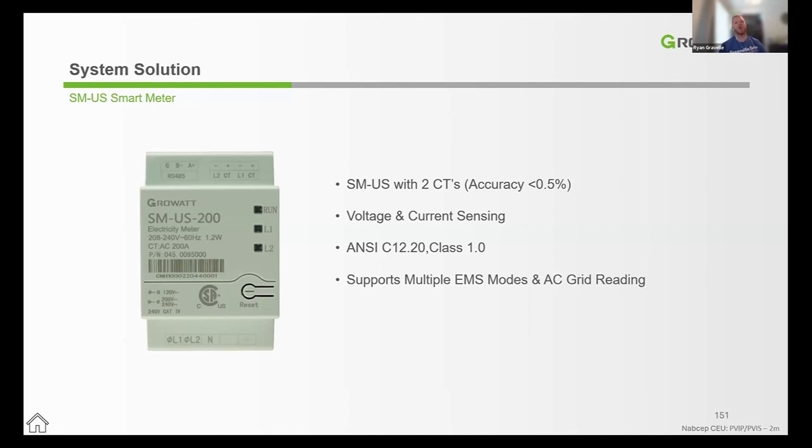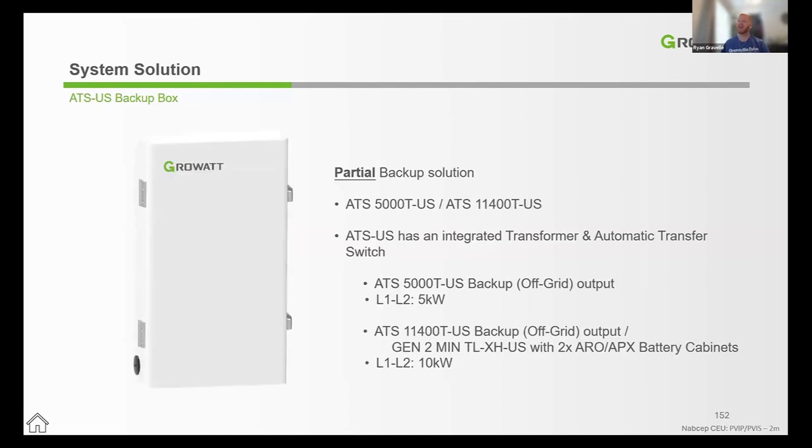If you do a whole home backup with an SYN automatic transfer switch, that will actually have a smart meter and auto transformer integrated. So you don't have to buy the additional accessory. It'll automatically measure your import and export values and consumption on the home. And if you do have a system with an SYN and battery backup, you can also see that power management online and on your online monitoring.